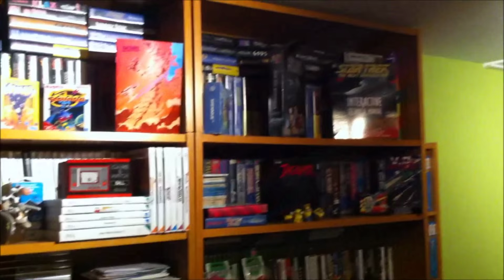And yeah, I try to keep everything contained within these 2 rooms, which doesn't succeed. I have a collection in the garage as well. I may actually have to show that too. So yeah, okay.